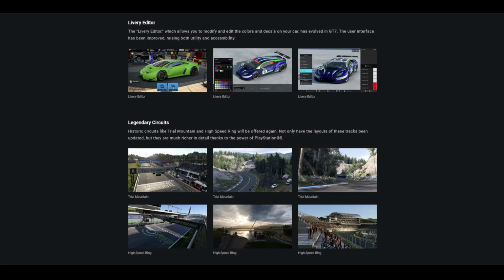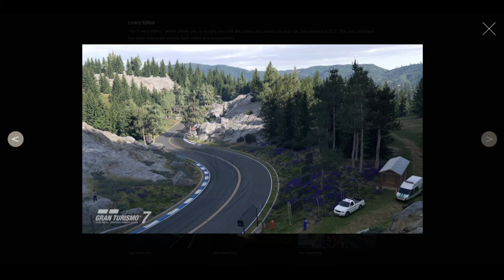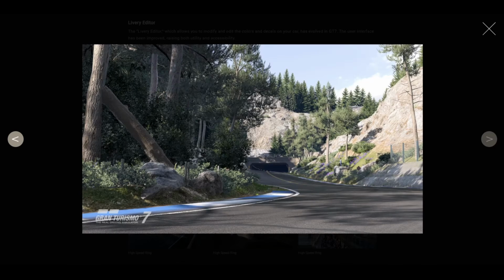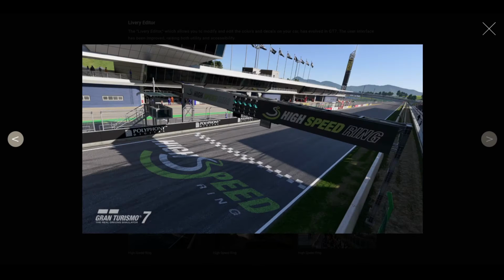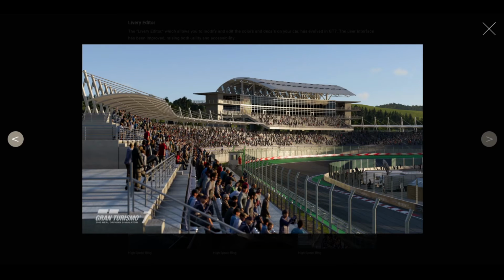Now, for those of you that were paying close attention to the first two trailers, you will have noticed that a large majority of the gameplay takes place on an all too familiar scene, Trial Mountain. It has now been confirmed that Trial Mountain and High Speed Ring return, improved for racing on the PS5. Will there be further classic tracks returning to the 7th installment of the series? I, for one, sure do hope so.